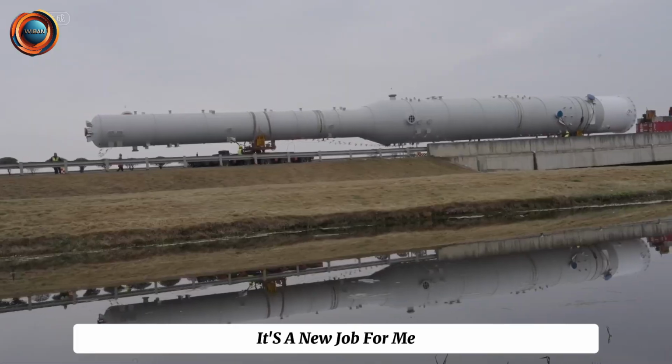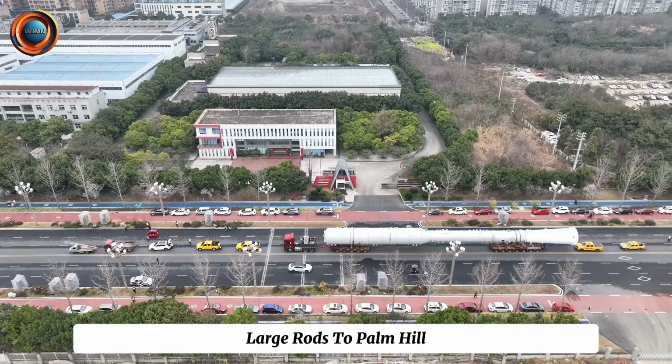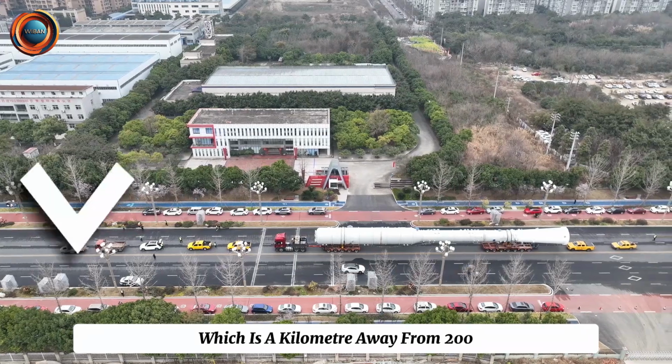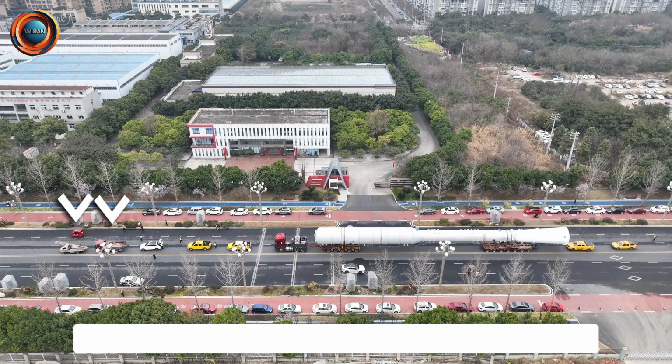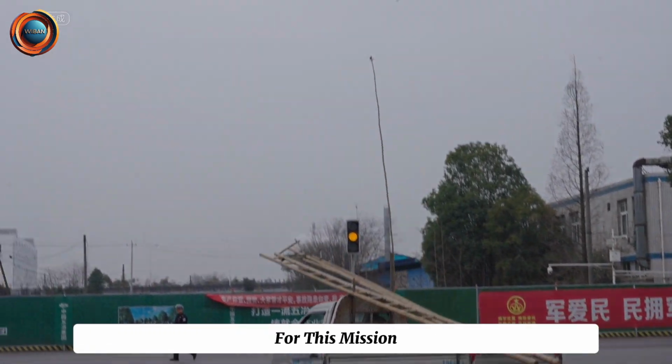It's a new job for me. Today, I'm tasked with transporting these 2 large rods to Plum Hill, which is a kilometer away from 200. Let's take a closer look at the configuration of the escort for this mission.